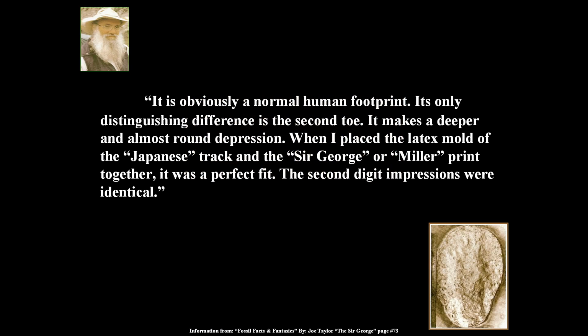Now, Joe states, it is obviously a normal human footprint. Its only distinguishing difference is the second toe. It makes a deeper and almost round depression. When I placed the latex mold of the Japanese track and the Sir George track, or the Miller print, together, it was a perfect fit. The second digit impressions were identical.